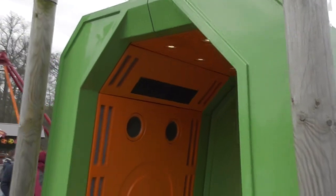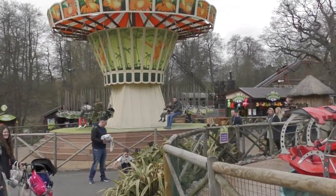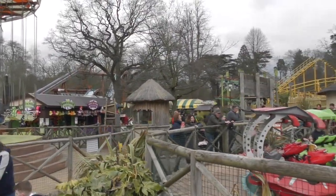And it's definitely a full day out here as well, if you want to come and see everything, do the safari, do the walkthroughs. Obviously got the bat cave and stuff as well. Yeah, there's so much to see. There really is. I mean, we've not even covered everything today. But there's a lot to see here and some really good rides down in the amusement area.